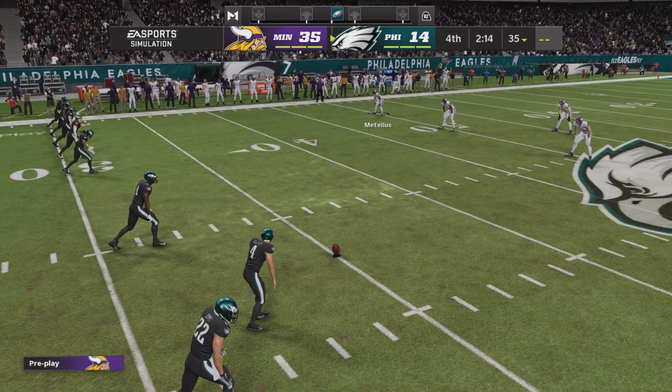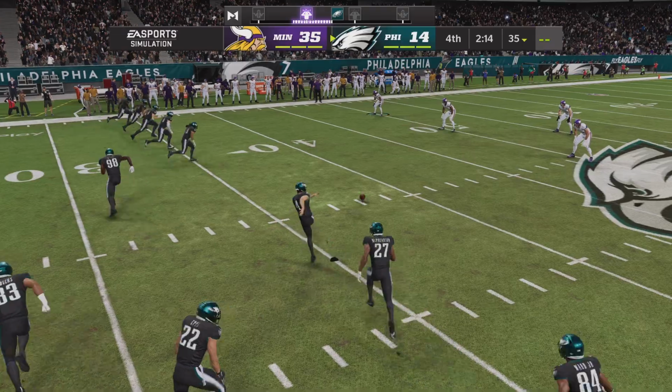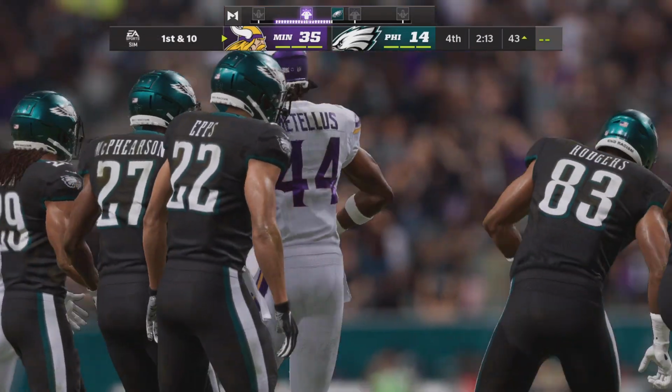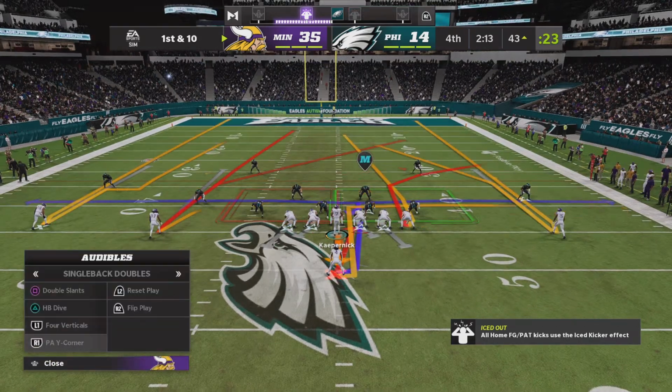So still lots of work left to do, but here comes the onside kick. And the Vikings able to recover. The hands team does its job. Now they're down big here in the 4th. They had to try the onside kick. Can't fault them for the effort at least. No, you can't at all.